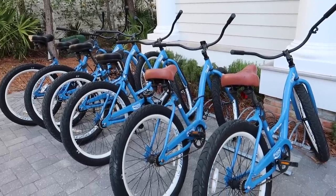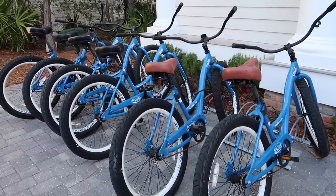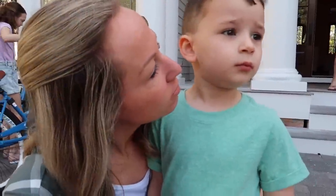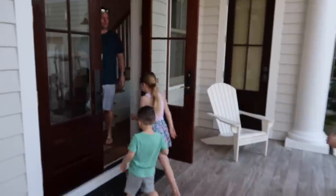So we'll start here. What do we have over here, guys? Bikes. There are 6 bikes for us to share. We haven't tried them out yet. I think they're a little bit too big for you, Colin. But you get to ride the golf cart. You get to drive it. How about that? Let's go show inside now.